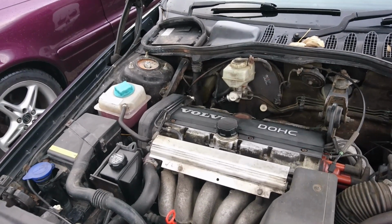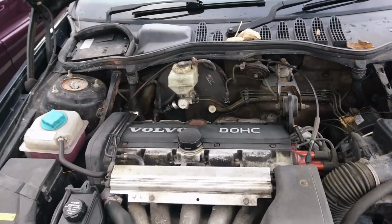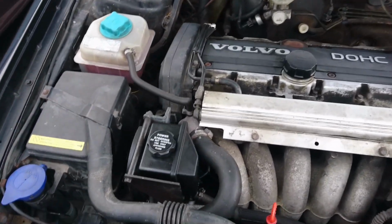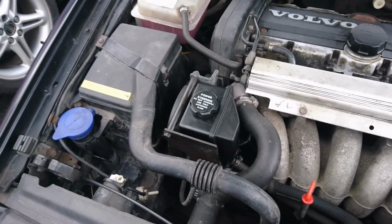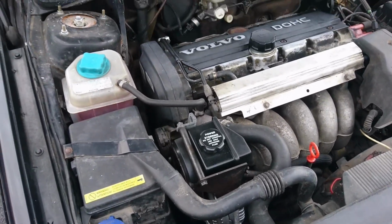It's about, I think, every 5 years. This one has, well, we don't know. Not sure. The alternator though looks pretty new actually. It's like the alternator on my car. That's been done recently, hasn't it? That alternator, which is good.